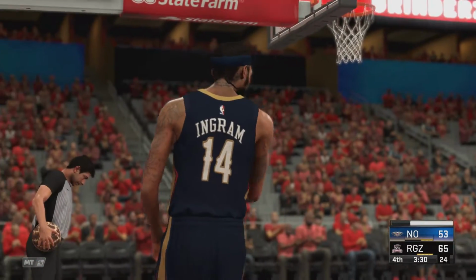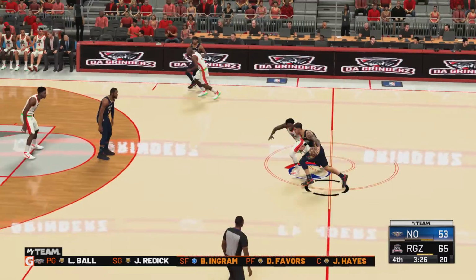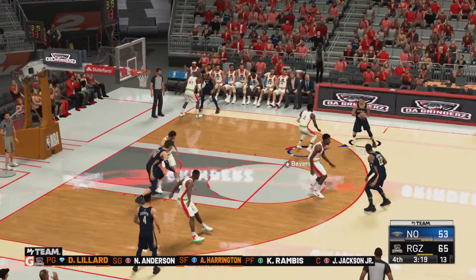Some changes for Raleigh. Ice is checked in, and it's Patrick Beverley in for Lillard. Jackson Hayes, he's checked in for the Pelicans. Brandon Ingram comes in for Josh Hart. He gets a chance now to catch up with the 4th member of our crew, Hall of Famer David Aldridge.